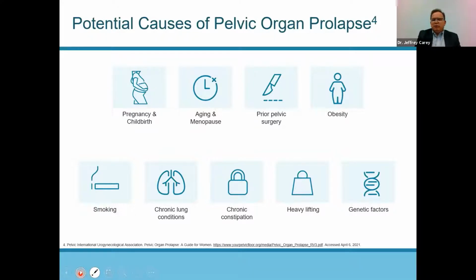It mentions prior pelvic surgery, probably the biggest one being hysterectomy. It's not that the hysterectomy itself causes the prolapse, but it can leave the top of the vaginal space at risk for prolapsing in the future, and we'll talk about that. Obesity, just being larger, the more weight pressing down on the pelvic floor can promote prolapse. Smoking, we all know that smoking has its downsides, and one of them can be weakening of connective tissue and support tissues, and that's where smoking can promote or lead to pelvic organ prolapse.